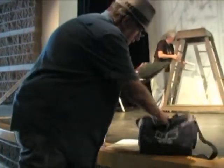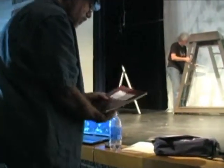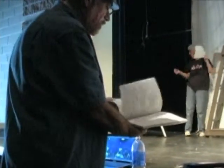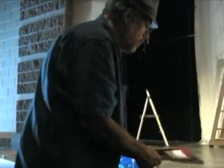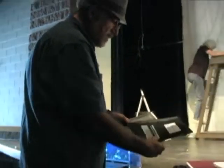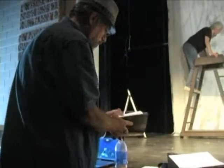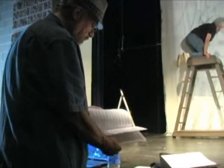this is my set. This is the prompt book, which essentially contains the script. That's what they call the book for the musical. That's all the spoken words and the lyrics of the songs. And then these are vocal parts, the chorus vocal parts. This is the main book right here, which has each of the songs.